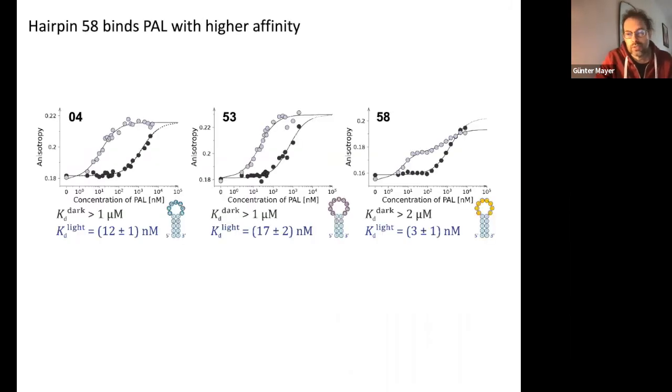What we did is collect some binding data using fluorescence anisotropy. This is the 04 aptamer, and this is the 53 aptamer we identified and characterized previously and have used so far in cells. You see that both have affinities in the 12 and 17 nanomolar range. The 58 aptamer in turn has a higher affinity, about 4 to 5 times higher. It has a somewhat different curve: it reaches saturation much earlier, but also has a portion that goes up again.